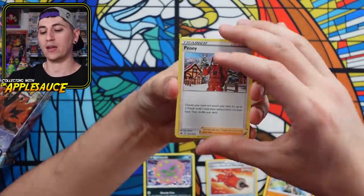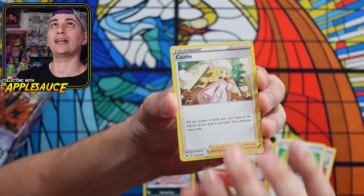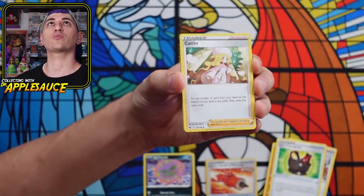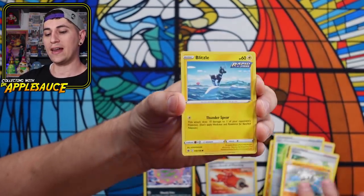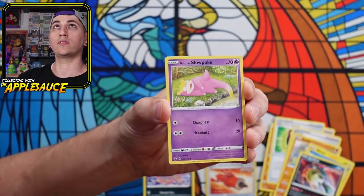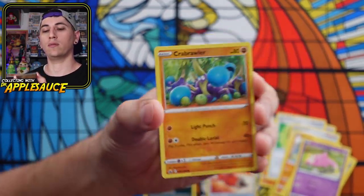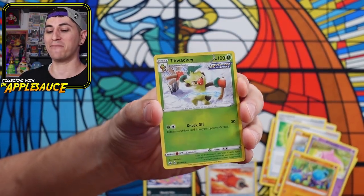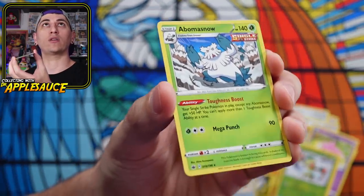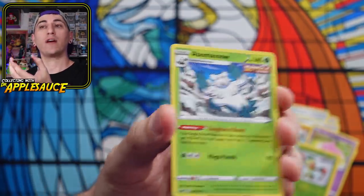So we got to burn that electric energy, and we have a Peony, Galarian Chestplate, Caitlin. Some of the artwork in this Chilling Reign set just looks really cool. Kubfu again, Blitzle, Arrokuda, Galarian Slowpoke. He's doing some fishing, it looks like, right there. Crabrawler, the crab with the blue balls for hands. Rapid Strike, Throh, and an Abomasnow, Single Strike, for our regular rare. It's actually really cool. Looks really nice. I like that. Akira, very cool card.